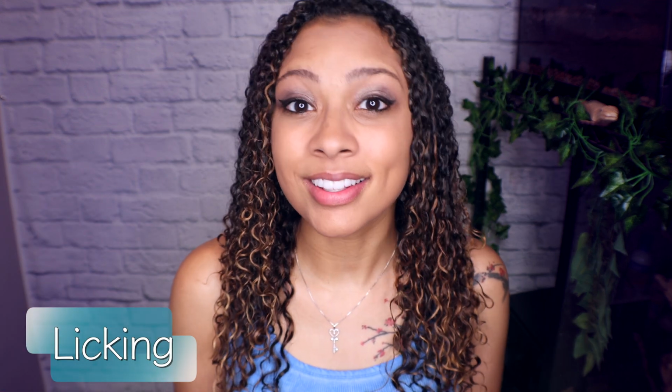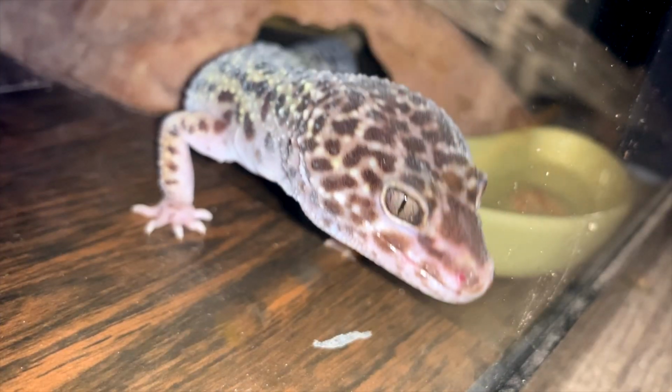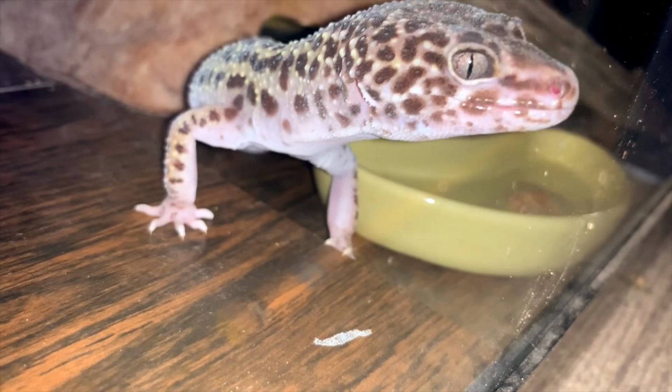Licking. Leopard geckos, like bearded dragons, lick everything. And this is 100% normal. This is also one of the reasons why calcium sand is not good for them, because they will just lick it because that's what they do.